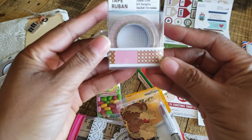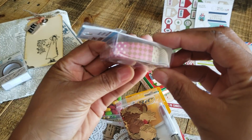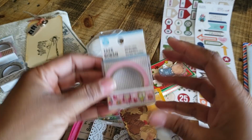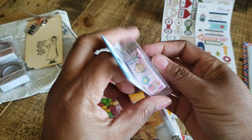And then she sent this one. This is really cute. It's got the stripes and the polka dots and that little harlequin design and more polka dots. Really cute. And then she sent this one with the owls. Adorable. That will be really cute for the fall.